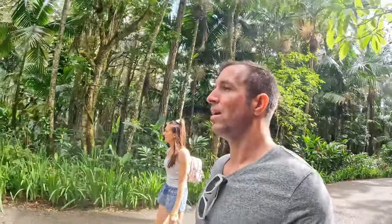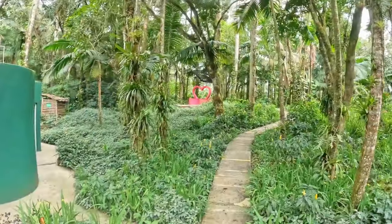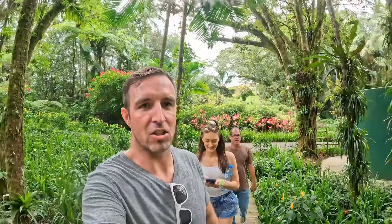It's very humid up here. Whew. I'm sweating. Look, there's a heart. Oh, how cute. The heart in the jungle. It's the heart of the jungle. We have to make it to the heart. We just found the signs of civilization. We found the heart of the jungle, here in the Dominican Republic.